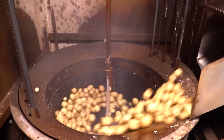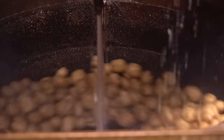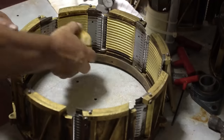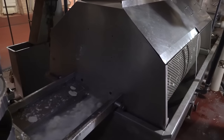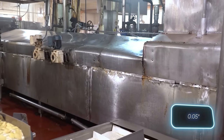Modern equipment allows potatoes to go from sitting in the back of a truck to crispy packaged slices in just an hour. It all starts with the washing process, after which the potatoes are peeled. Powerful machines peel them in just 90 seconds. The potatoes are then sorted and sliced. The process produces slices about 1.3 millimeters thick.